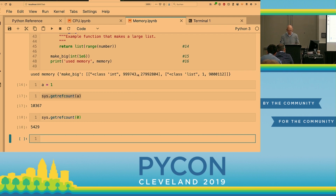If you start everything from scratch, there still will be a few, because the numbers -5 to 256 in CPython are cached. This is an implementation detail that might change. If you use a different Python implementation, these numbers are different. I know IronPython has the numbers -1000 to +1000. I have no idea what PyPy is using, or some other implementation, Jython or something.